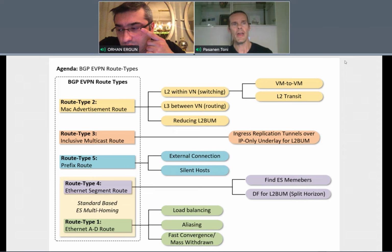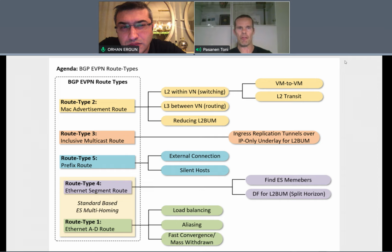Okay. The session agenda is, as Orhan mentioned, BGP EVPN route types. And we are going to go through route types from 1 to 5, but not in numerical order. So we are going to start from route type 2.